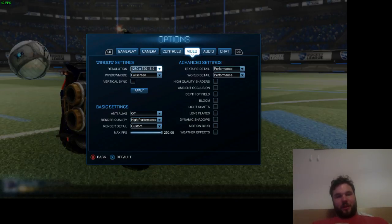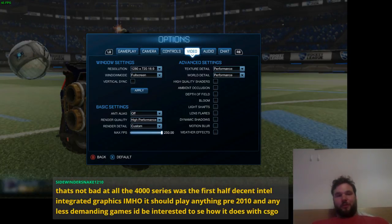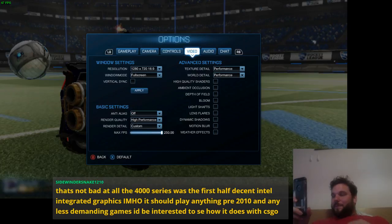But here's what we've got. We've got it at 720p, vertical sync off, high performance mode. And I keep setting that to performance, but it always then defaults back to custom. But basically everything is set to performance. There's no bells and whistles on this at all.